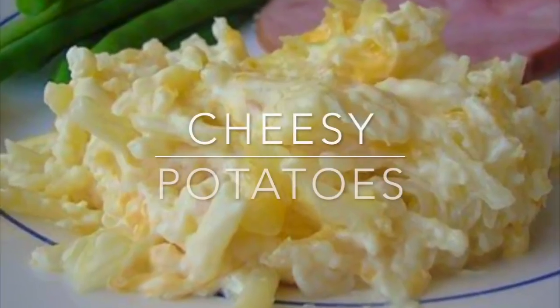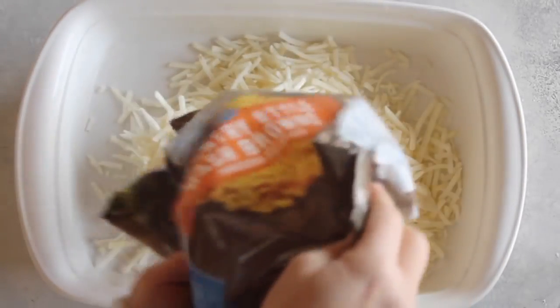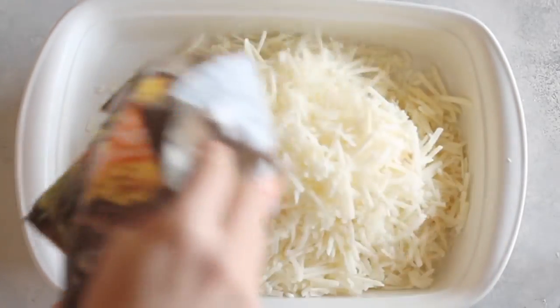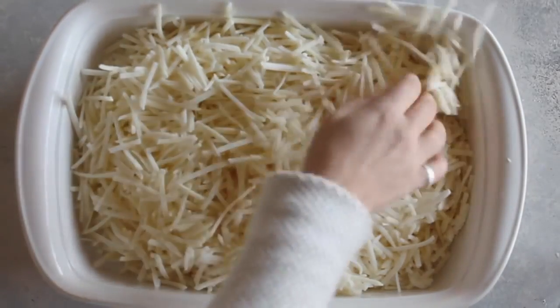All right, moving on to dinner. These are our cheesy potatoes, also known as funeral potatoes. So you want to take frozen hash browns, either 32 ounces or 30 ounces, somewhere around there, and dump the whole thing into your 9x13 pan.